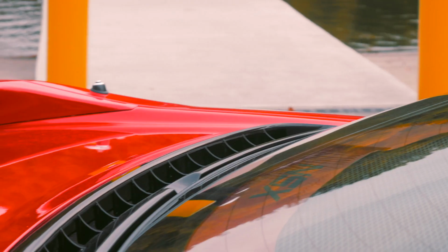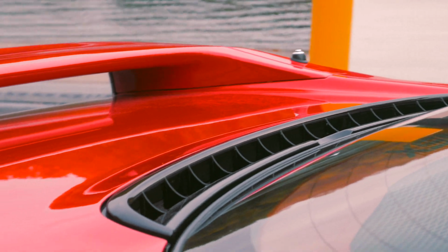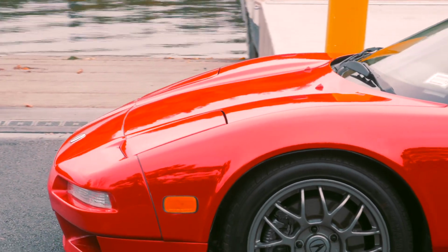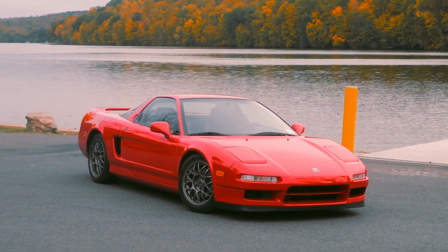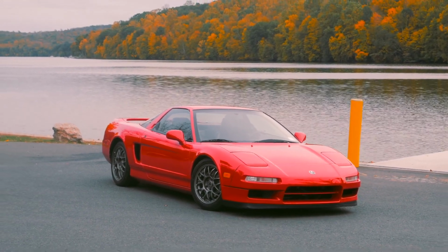The NSX was developed by Honda with the goal to meet or exceed the performance of the Ferrari 328 and later the Ferrari 348, but at a lower price with less maintenance required.